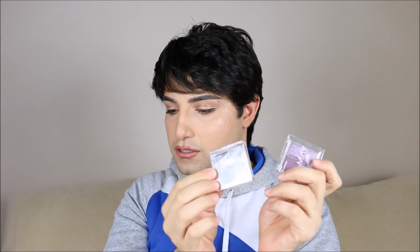Okay guys, the next PR package is from Almay, and I received so many products from them. They sent me so many eyeshadows. You can see like this, this, which is my favorite. Like, look at these colors. They look amazing. I can't wait to create so many makeup looks with these eyeshadows. Also, I like this and this. These are my favorites.